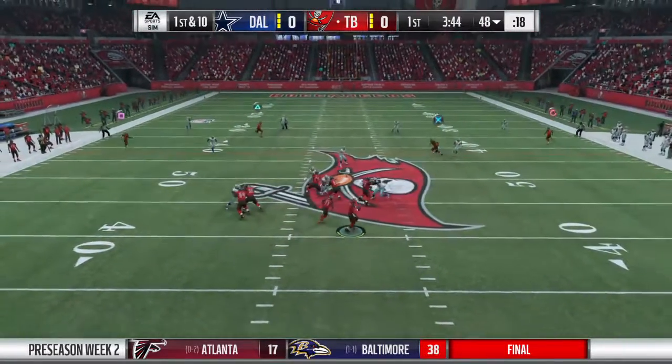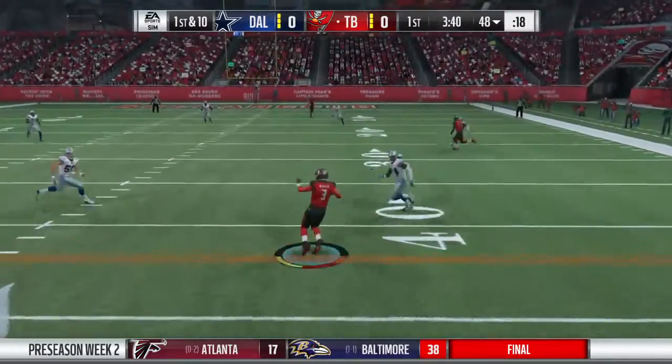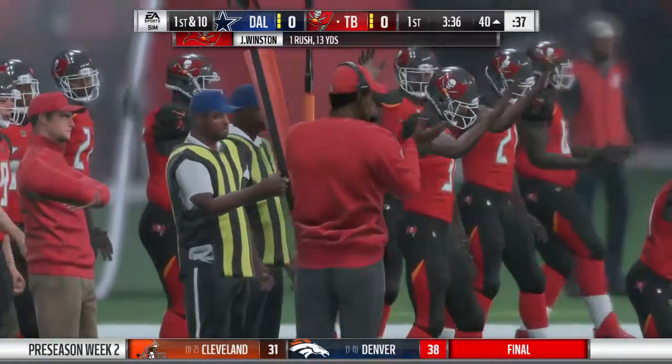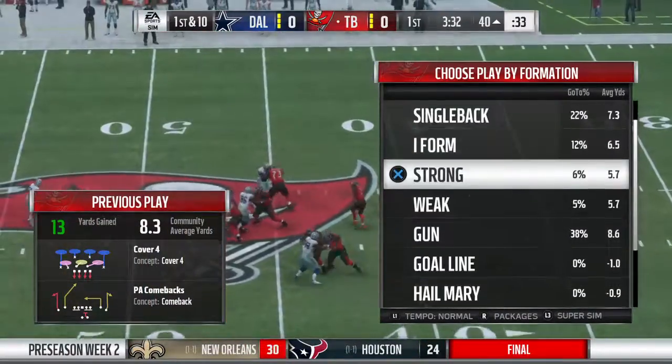Now a play fake here on 1st down. Flush to his right. And he slides to avoid the hit. Another nice gain, 13 yards that time, and another 1st down. He is tough to bring down, Jameis Winston.